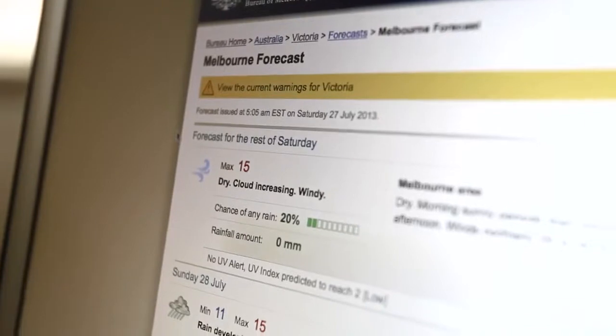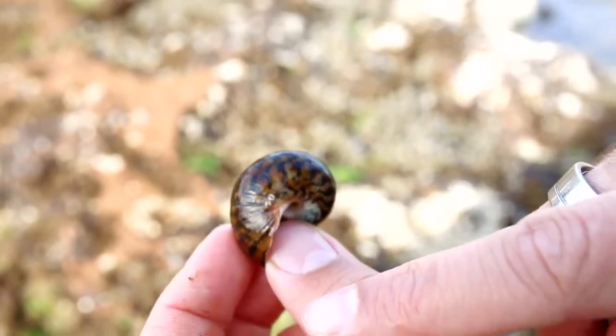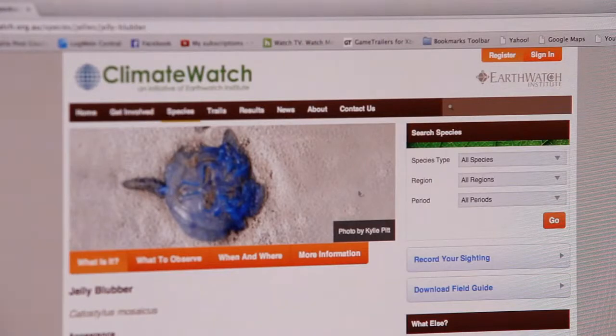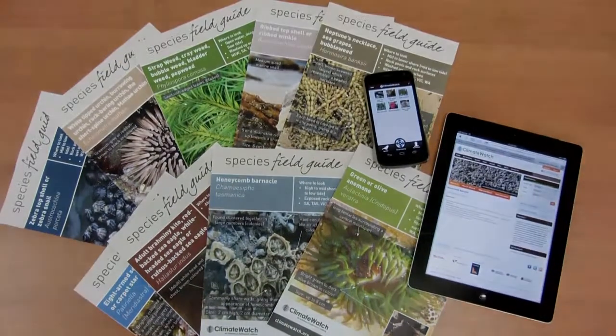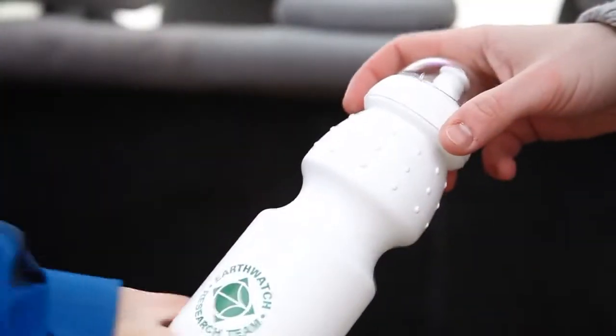Low tide and calm seas provide the best conditions to go sampling, so make sure you check the weather before you head outside. Become familiar with the Climate Watch species that may occur in your area by downloading the individual species guides and intertidal guides from the Climate Watch website. Also make sure you download the intertidal sampling guide, which provides you with written instructions on how to complete your surveys. And finally, before you leave the house, remember to bring sunscreen, wear enclosed shoes, wear a hat and sunglasses, and take plenty of water with you.